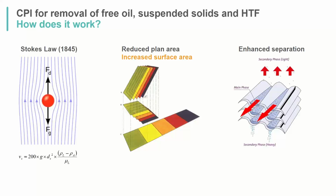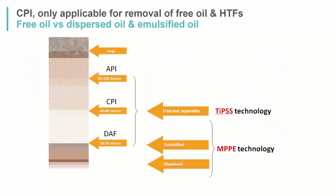So this is for all fluids with a density difference between the water, so the main phase, and its own density. So if you look at the formula, you can see that there's gravity, density, and droplet size together with the temperature and the viscosity of the fluid. This makes the CPI a very robust system.